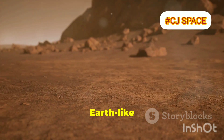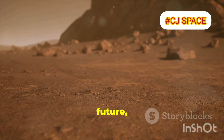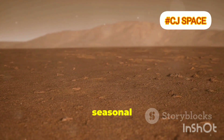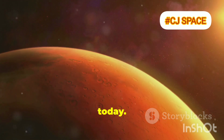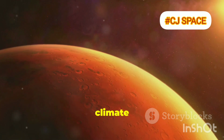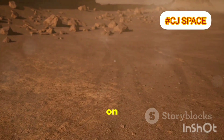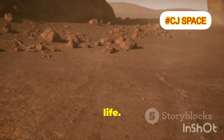It's the most Earth-like planet in our solar system, and it may hold clues to the past or even the future of life itself. The similarities between Mars and Earth are fascinating, from its day length to its seasonal cycles. Mars was once a much warmer and wetter planet than it is today. Scientists believe that billions of years ago, Mars had a climate that could have supported liquid water on its surface. Evidence suggests that rivers flowed and oceans may have existed on its surface. These ancient waterways could have been home to microbial life.